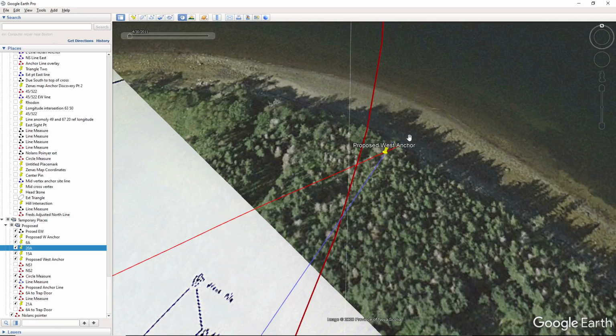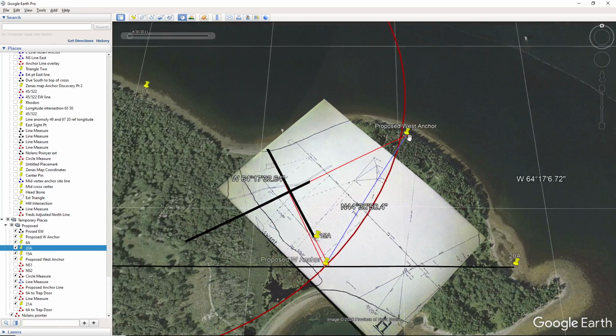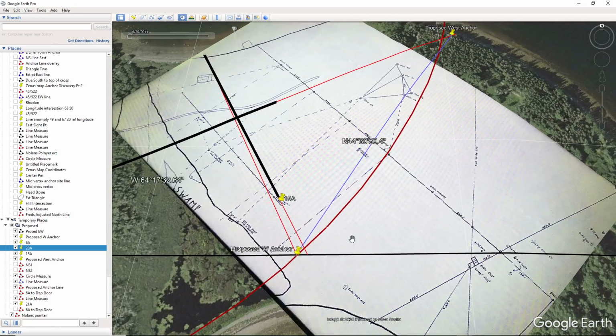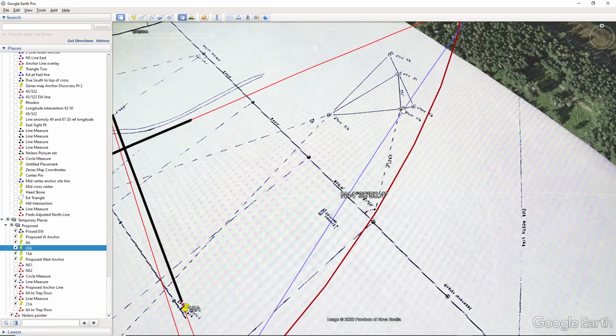Now, I have a couple of problems with this theory because I have my own theory, but it's not that my theory is going to be accurate either. And it's nice to see that she's doing this. How does it fit with some of the other data? I got Fred Nolan's map up here, and it looks like it intersects the shoreline right here of the swamp. It does intersect one of these stone piles.